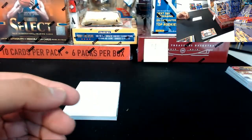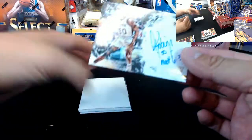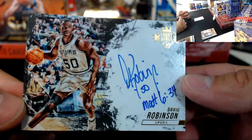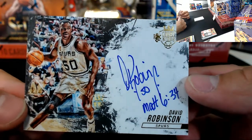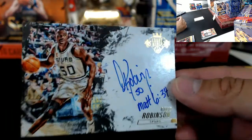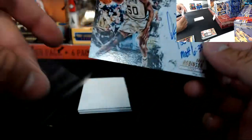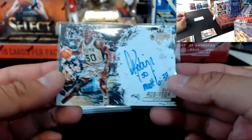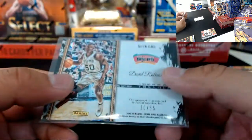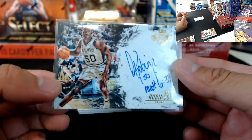Fear the beard. And our autograph for the San Antonio Spurs, the Admiral David Robinson. And he gets space to write his entire auto. Finally. Usually he doesn't have enough space to make that whole auto, you know what I mean? Congrats to the Spurs. This is 10 of 35 and his short print. 10 of 35.